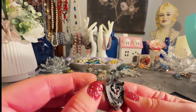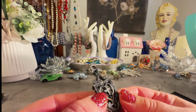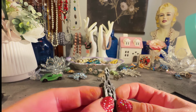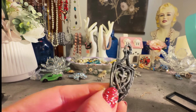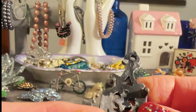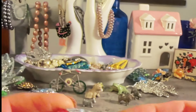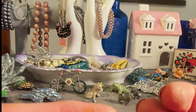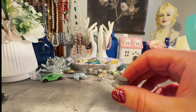Here is a cute little, I would say this is like a mini trivet. What do you think? I don't know if that makes sense. Here's what it looks like on the back. This is strange. It could be a pendant, but I don't know. I'm a little confused about that one. Not sure about that. And a lead hat.